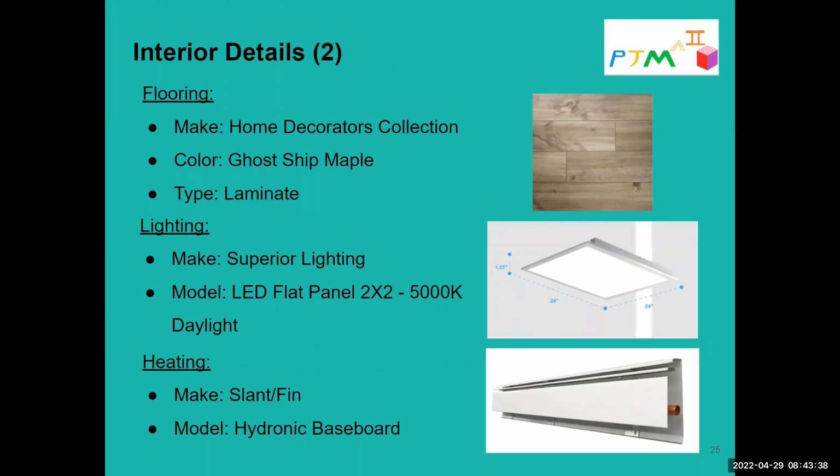The lighting we went with was Superior Lighting. They're 2x2 LED flat panels, so they'll fit directly up into our new drop-down ceiling. And then for the heating, like we already said, we were going to replace those old industrial radiators with a new hydronic baseboard along the outside.